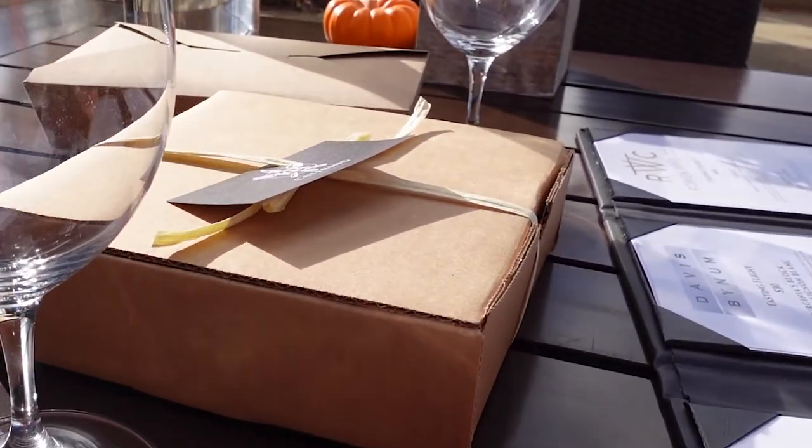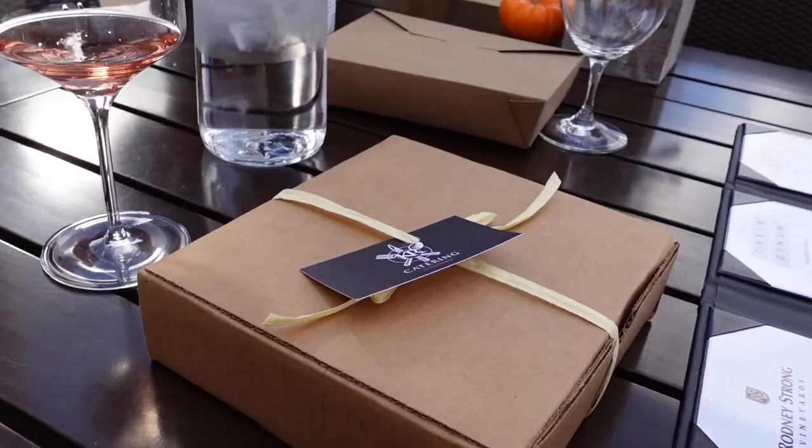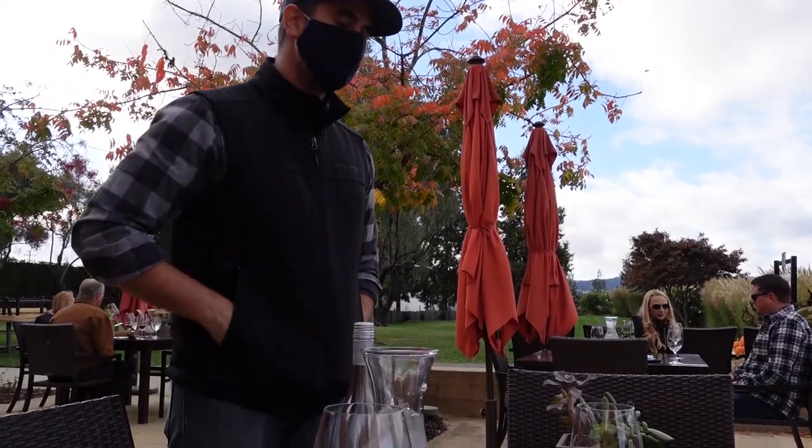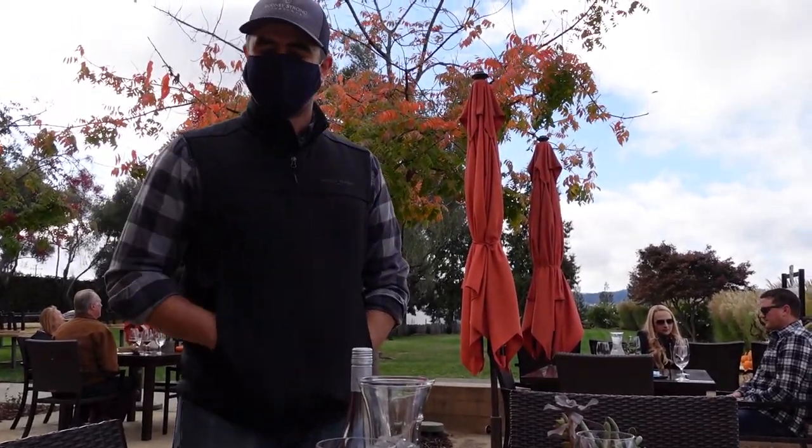Charcuterie box is coming from K&R Catering, local in Healdsburg. Ken Rocchioli is the name of the owner. All imported Italian meats and cheeses in there, and then a medley of other things that he puts together, and he just does a wonderful job. So let's get inside this box and see what's in there.